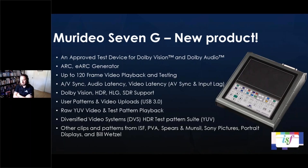We can do things like testing ARC and eARC, which is really nice. We can test input lag, which is very important these days, especially if you have somebody who's really into gaming. Or maybe you just have some device in the signal chain that's causing an error between the audio and the video and there's a lip sync problem. You can actually measure that with this new generator, which is super cool. Again, all versions of HDR are supported.